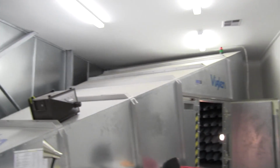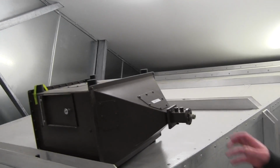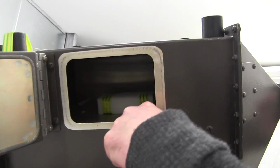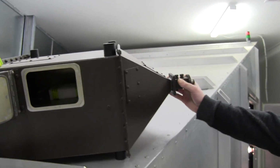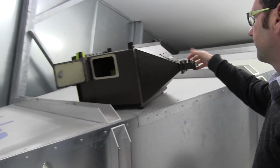And this is like a miniature version up the top here. Yeah, that's right. Let's see inside of it. Can you see anything? So there's a septum there. And we get the field in between there. There's also the same at the bottom. So it's a tri-plate.